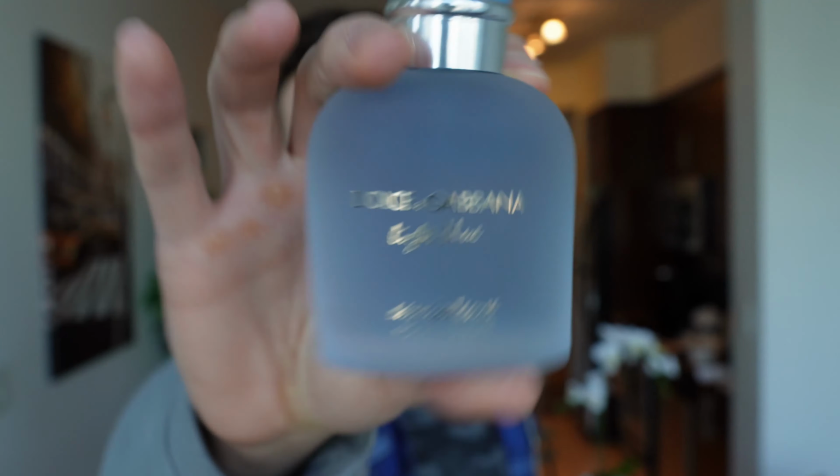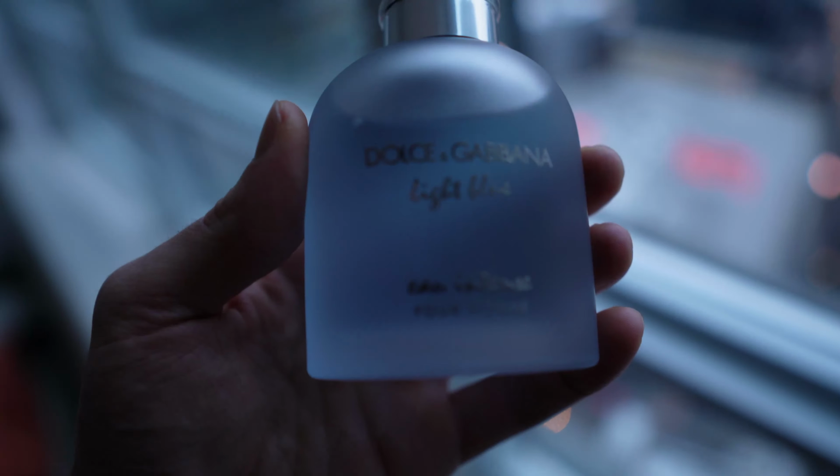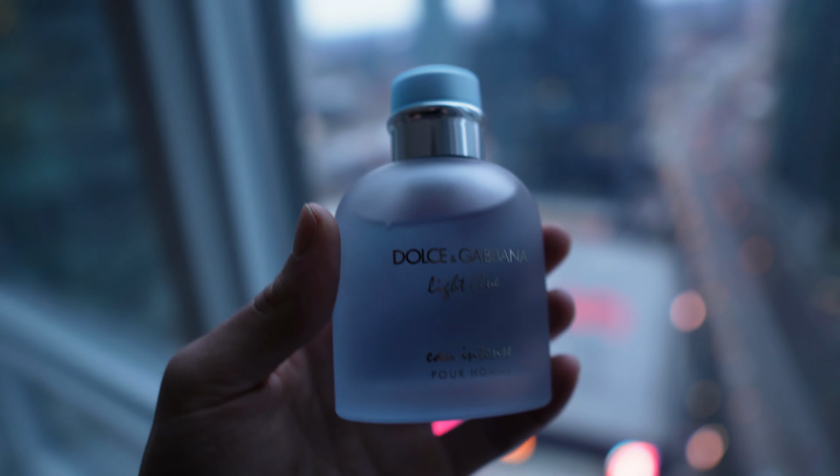Dolce and Gabbana Light Blue Intense in 2023. This is what it looks like. Some people say that this is a very, very nice bottle. I think it's okay. I like the color of the juice though. The cap is plastic. Nothing special really going on here.